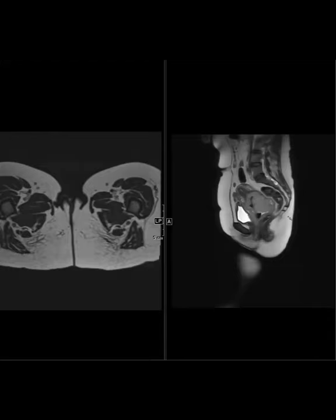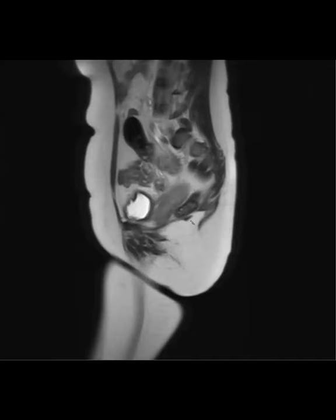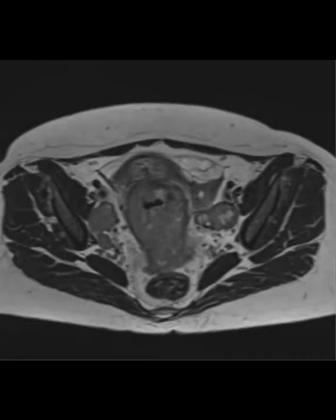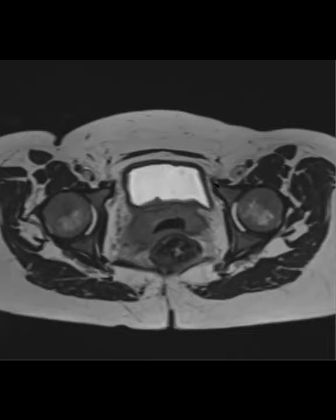Okay. So this is my first case. This is a 40-year-old female with this pelvic MRI. Wondering what you guys think. Not an eye test.